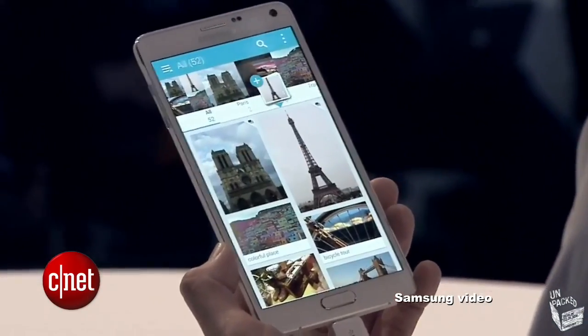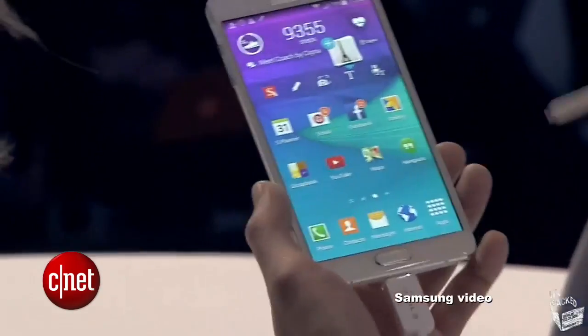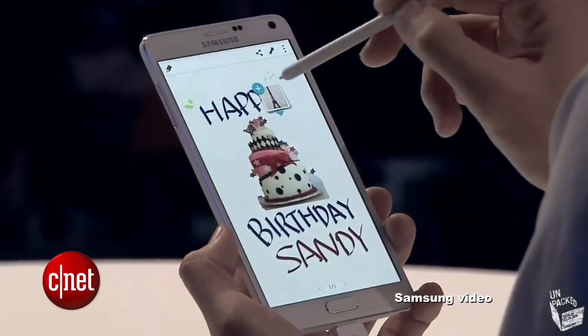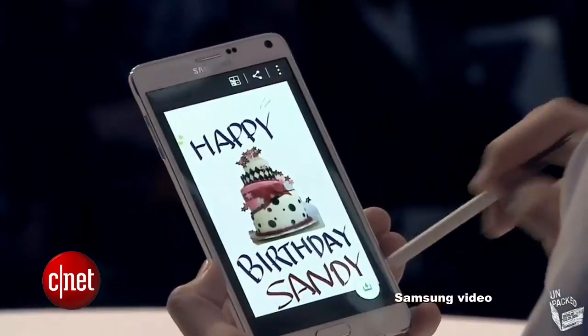Lovely. Iconic. Okay, and of course... It's unimaginative, I have to say. Yes. And I have to, it wouldn't be a message without a happy birthday message. Well, you're a lovely brother. And all those images are just shoved together.